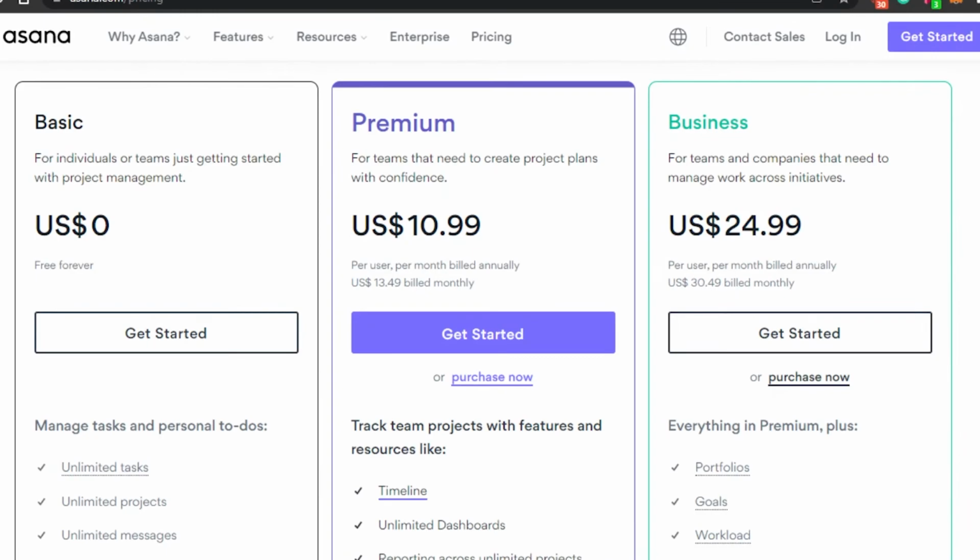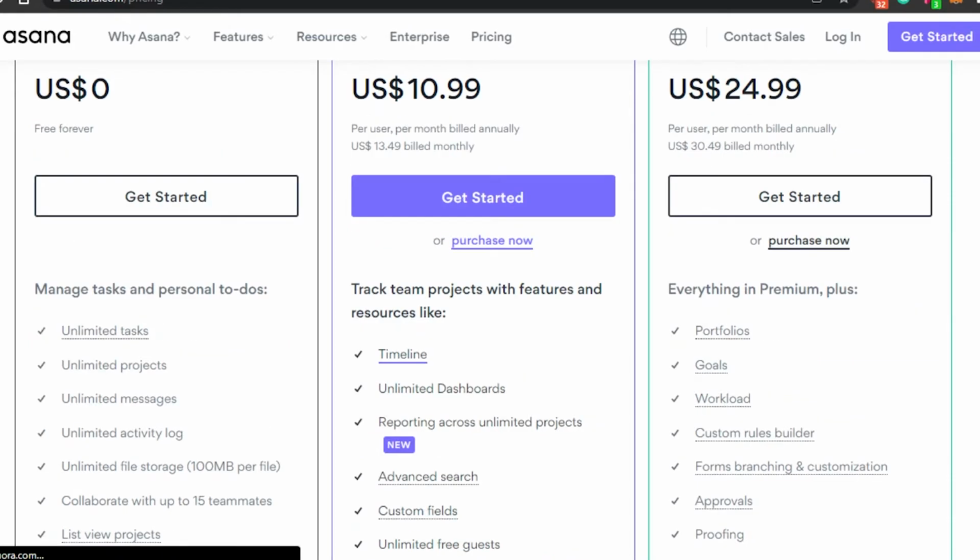So Asana offers three plans, which are basic, which is $0. Then we have the premium plan, which is $10.99. Then we have the business plan, which is $24.99. So these are just three plans. Basic is completely free, and then we get the $10 plan. The pricing is good because the features are actually pretty good in Asana as well.